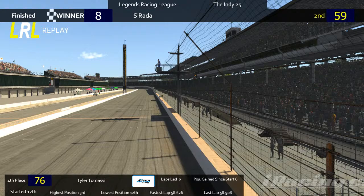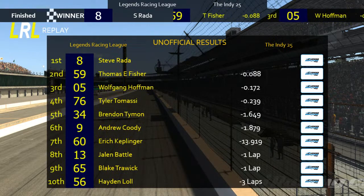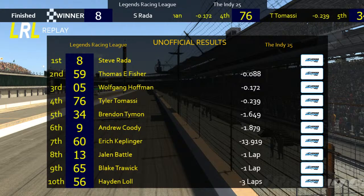As we're gonna take a quick look at our results for today's race. First place, obviously, Steve Rada went from 7th to first in one corner, or one, I guess, straight. I don't know how long the straightaway is, but it's probably like, I mean, 2.5 miles, so I would say probably like a quarter, half a mile. Well, it's half a straight, so it could be half a mile. Oh yeah, whatever. Doesn't matter. But he gets the win here.